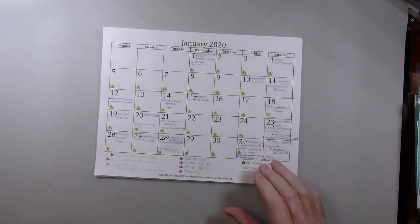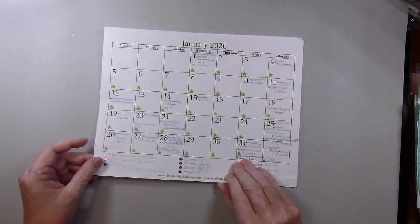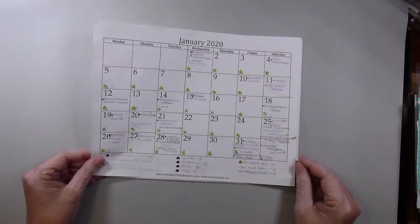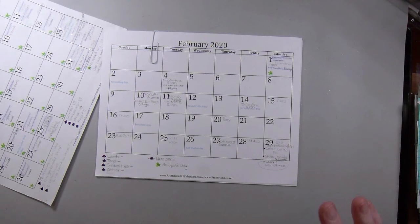So this is what my January looks like. I like to keep track on calendars so I can look ahead and see what needs to be done. I like to work ahead on things as much as possible. Also, when an idea hits me, I skip around.